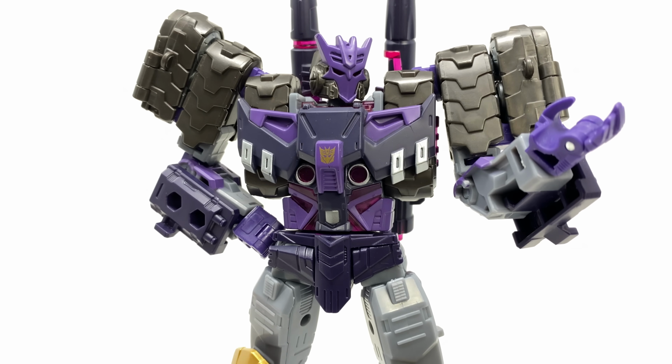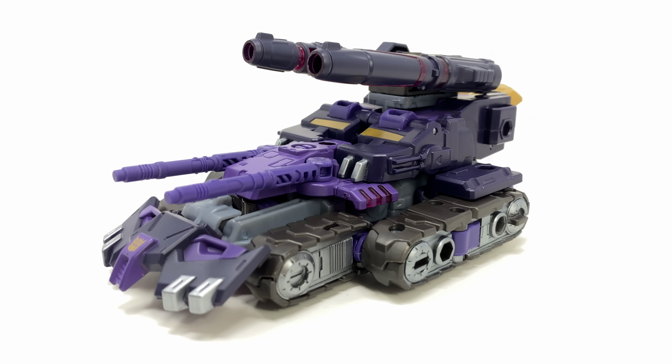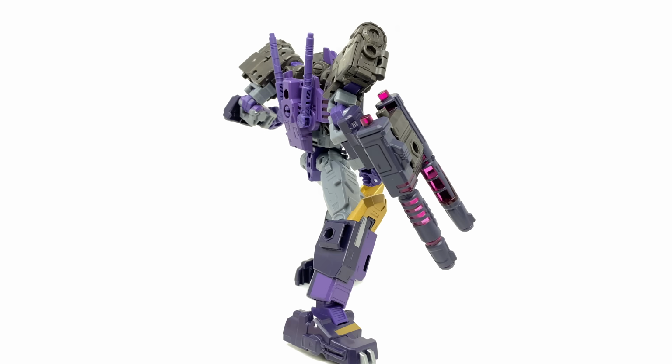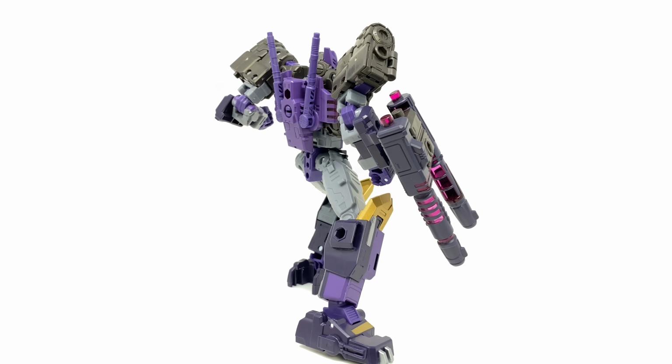Fantastic paint and sculpting in the bot mode and the tank mode. Transformation is great, nothing is too hard nor simplistic, it's just a satisfying experience. Nice weapons, nicely painted, nicely detailed. Quite a few kind of cool gimmicks and kind of the Evo-Fusion capability. You can have them as an arm cannon, rockets over the shoulder, or this massive looking sniper rifle, and articulation is near enough off the charts with this guy when we get into bot mode.